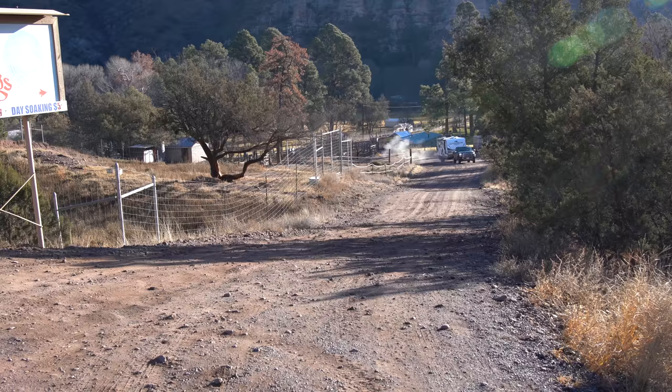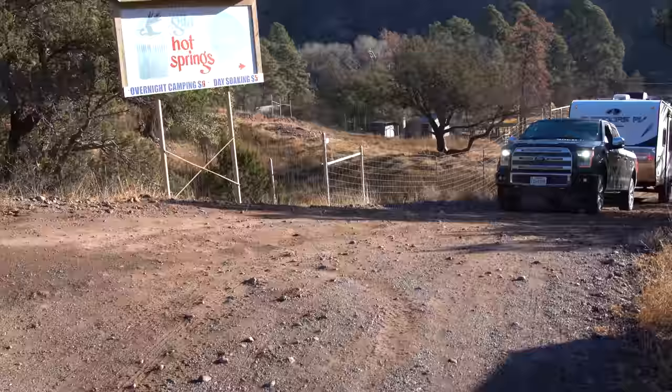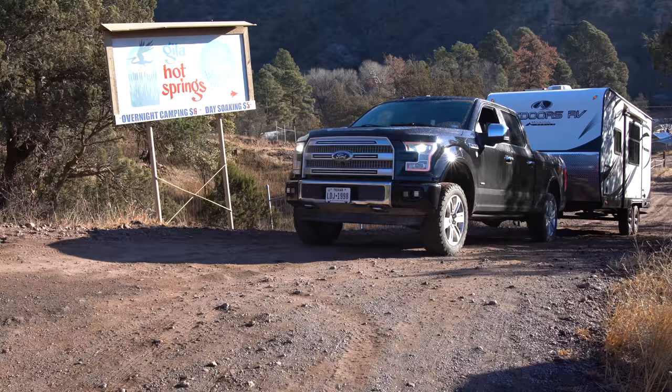One of the reasons for the RV length restrictions at the Gila Hot Springs campground is that the access road is a very steep dirt road. We made it out, but four-wheel drive was required as the truck couldn't tow the trailer up the last section in two-wheel drive mode. We tried.